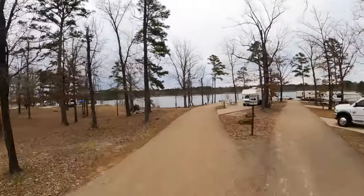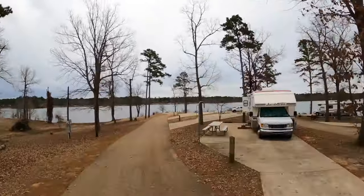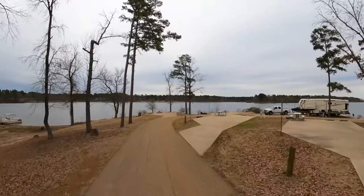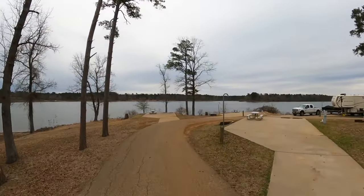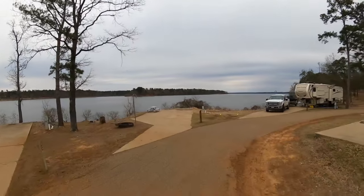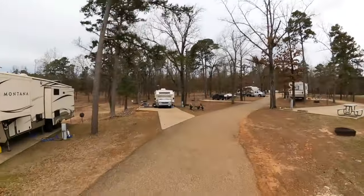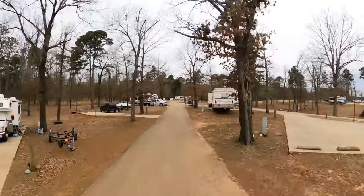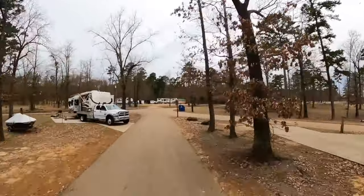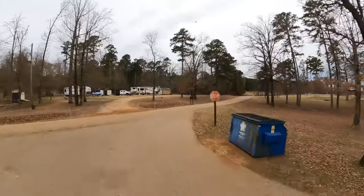Going the wrong way. Now I like these sites over here. These are all concrete pads, as you can clearly see. They're nice and level and flat and smooth. 30 and 50 amp with water. But of course right now the water is turned off for the season. But if you come during the summer, there will be water.